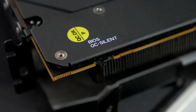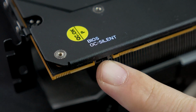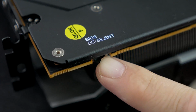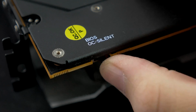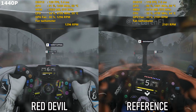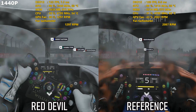There was a multi-BIOS switch between the OC mode and the silent mode. The OC mode is to target 220 watts. The silent mode is for 180 watts. And honestly, you don't really need the silent mode because the thing runs really cool all on its own, even just on the OC mode. On the stock fan curve, I never saw it go over 1400 RPM, which was basically whisper quiet. So you don't really need to use the silent mode. You could pretty much just leave it on the OC mode all the time, and it's going to be very quiet and run pretty cool as well.